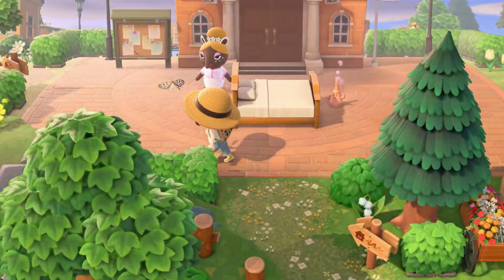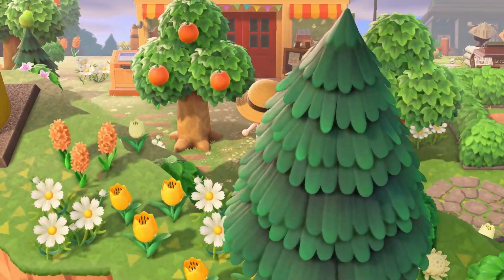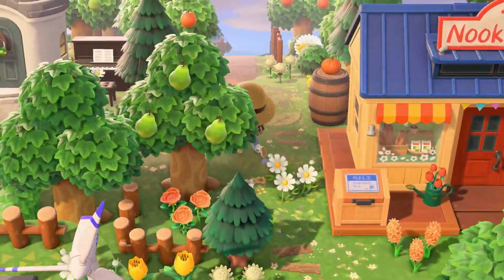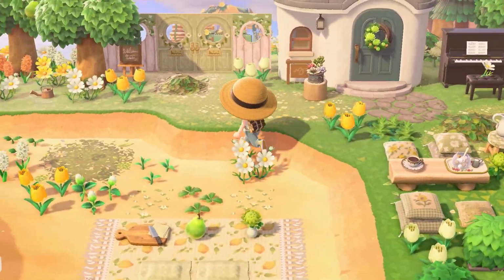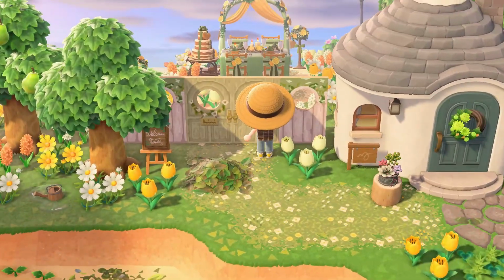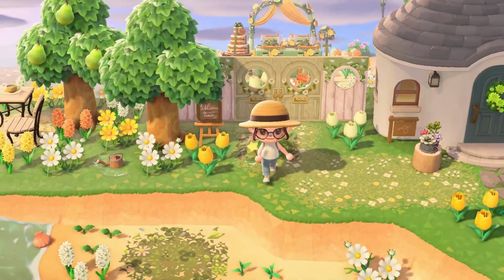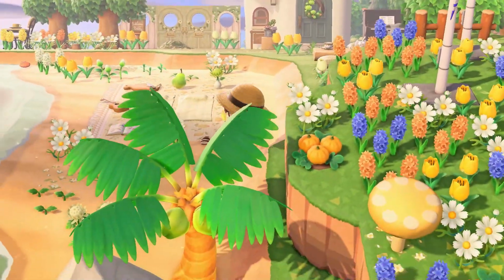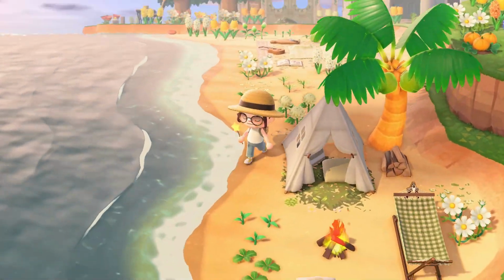Okay, let's go down. We're gonna go down this way. It looks like we've got Nooks over here. And then this looks like Marshall's house. And then look at these little doors with the wedding event behind them. That is really cute. I love that. Some more towels to lay on. You could have a little beach picnic over here.